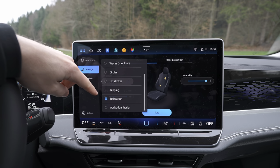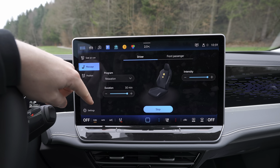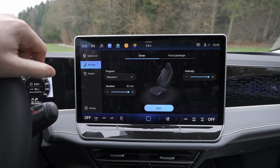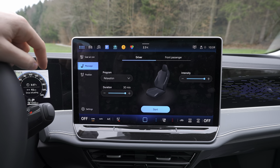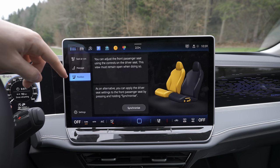And you also have it for the passenger, for you. You can turn it off. You can choose how many minutes it works. You can choose press to stop and intensity. It's really nice stuff. And you can also change the position of the seats, quite simple.